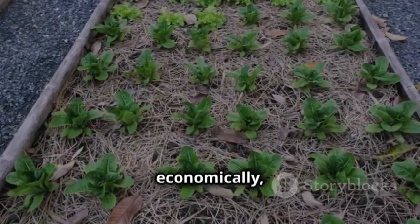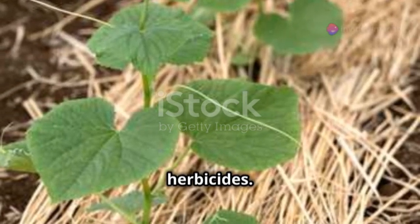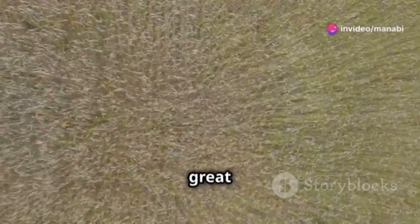And economically, you save on water, fertilizers, and herbicides. Your garden looks great, and your property value can increase too.